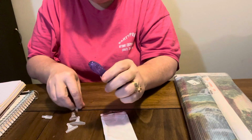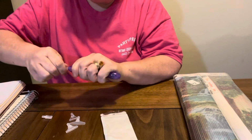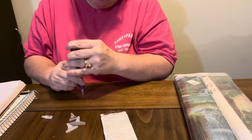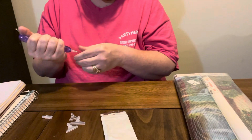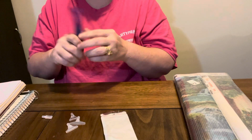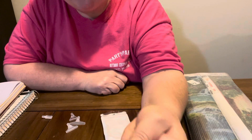It's amazing. A pen just brightens my day. It don't take much for me, y'all. Y'all know that. And I know somebody's going to say, you don't need to be doing that, you pen that way. Well, it gets it in there. There it is. Is it not pretty? Oh my gosh, I love this pen.